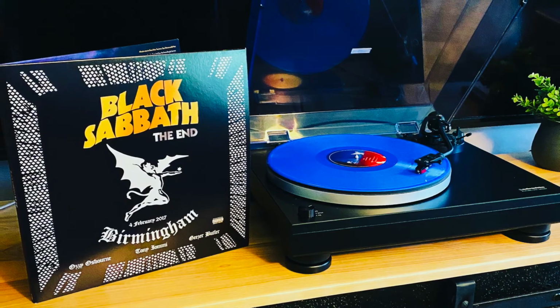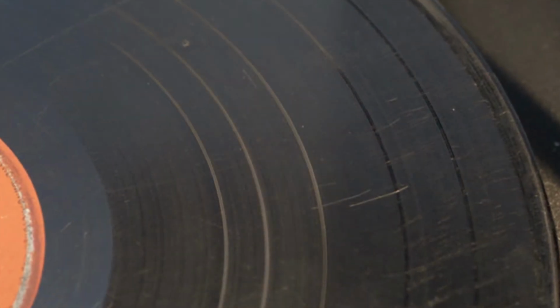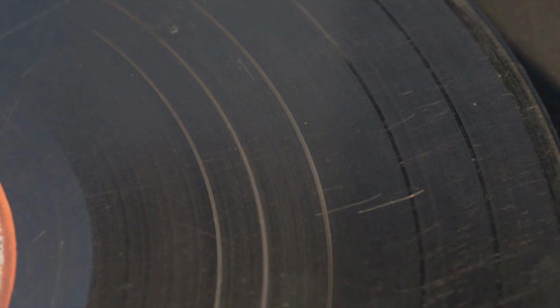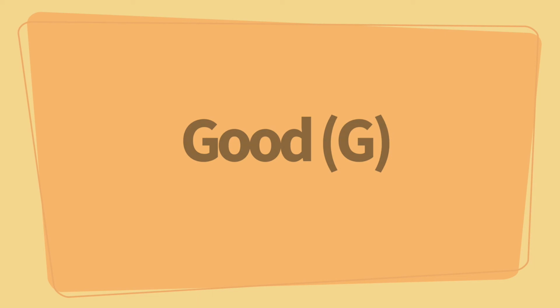Then we have very good. Here's where many used records fall, and you can find some great bargains there. There will be flaws, such as marks on the vinyl, maybe surface noise when played, and even a minor scratch that can be felt with the fingernail. Now, scratches may be audible but will not skip on these records. The cover, too, will show signs of age or wear. Seams may be split, and the cover may even have a previous owner's initials on it, but still nothing too big or too distracting. This leads us to good, or G.